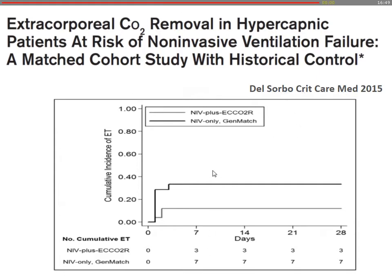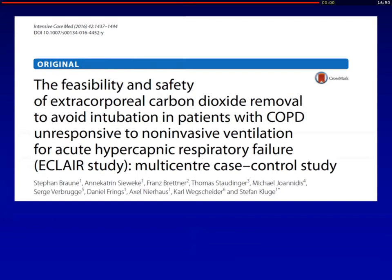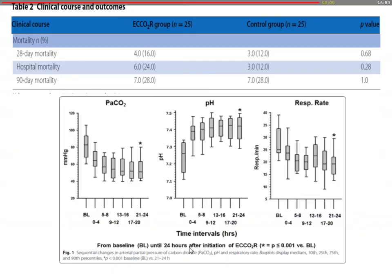Dr. Ranieri and Del Sorbo applied extracorporeal CO2 removal in hypercapnic patients that were at risk of failing non-invasive ventilation. And they actually decreased the number of intubations. However, they had a lot of side effects, mainly related to anticoagulation. In this study done in Germany, in patients having failed non-invasive ventilation, extubation could be done much earlier. They could even prevent intubation in patients failing non-invasive ventilation.